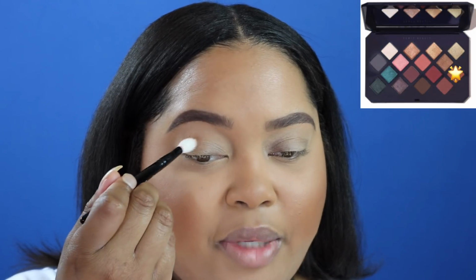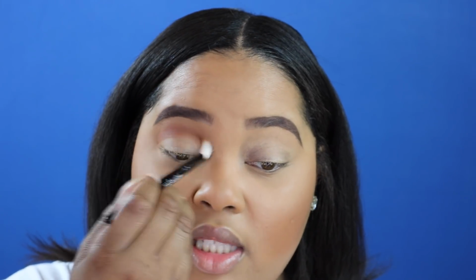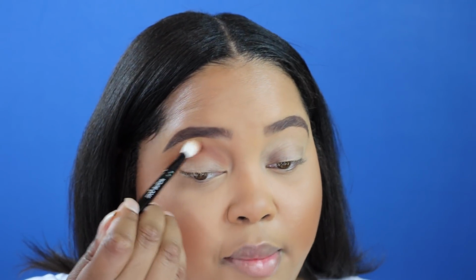So I'm going to take my Goss number 17 brush and the color Come and Get It. Riri's so nasty. I'm going to take this in my crease and go back and forth and blend this color out. Okay, strong pigmentation. She gripping. This color is going on a lot darker than I thought it was going to. I'm shocked about it. So I'm just going to add a little bit more and blend it out.